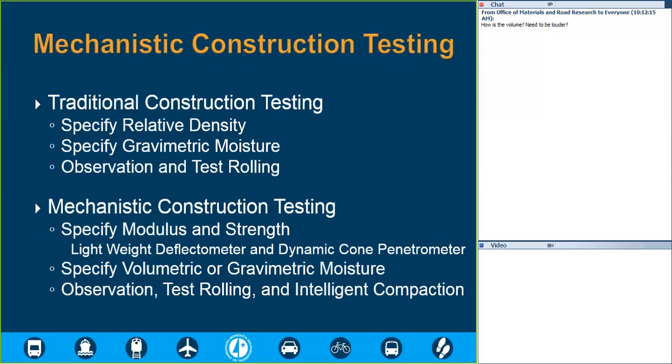So the idea is transitioning from the traditional type of construction testing, which supported the prior pavement design and was based on density and recipe specs. Now that we're into mechanistic design, we need to align our construction testing to that same framework as best we can. That means that rather than specifying a density of the material in the field, we're going to specify modulus and strength, and then link that to the design.